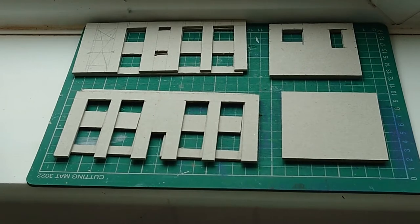So once I've got the main outer structure put together and make sure it's all square, I can then work on the interior. I'm not sure how much detail I'll go to yet. I'll probably construct a basic interior at least, even if I don't go too far with it, and potentially put some lighting in there as well.